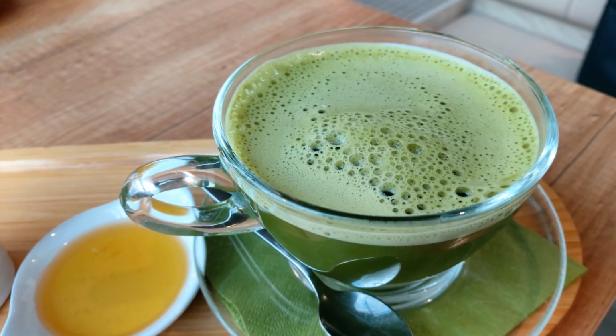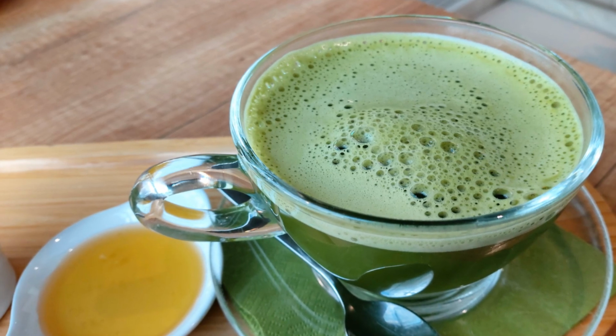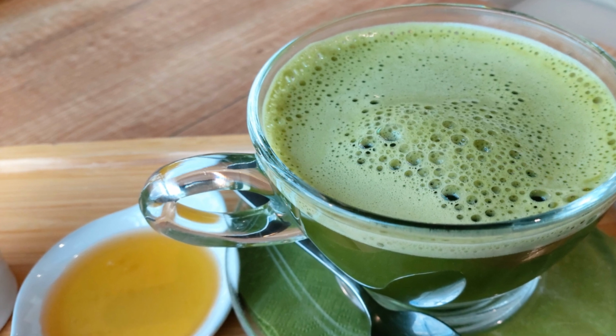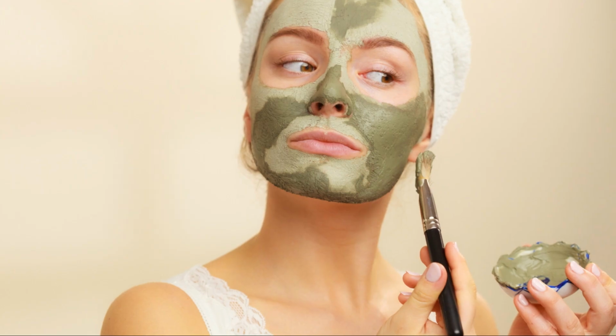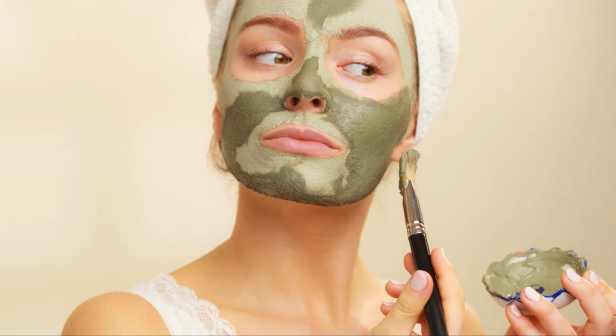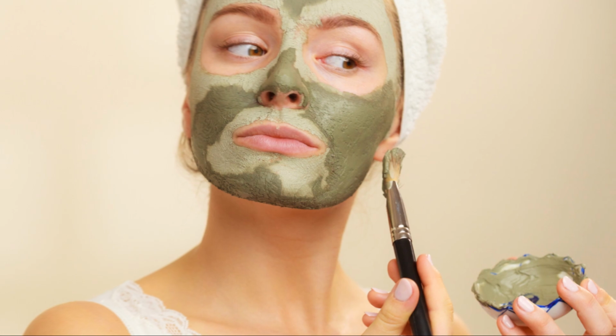Steep 1 green tea bag in half a cup of hot water, let it cool, and add 1 tablespoon of raw organic honey. This mixture not only smells amazing, but also feels incredibly soothing on the skin. Apply a generous layer to clean, dry skin, including the eye area, and let it sit for 15 to 20 minutes. This allows the mask to deeply penetrate and nourish your skin.